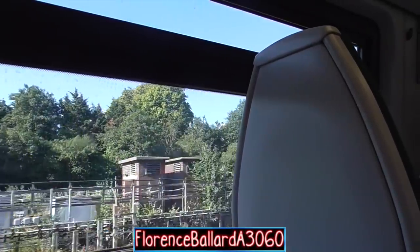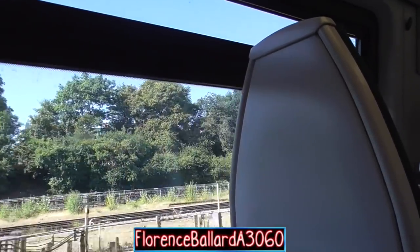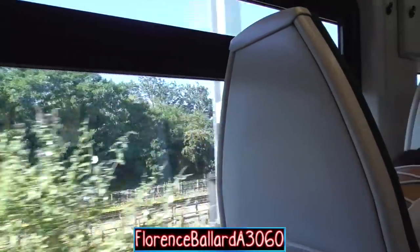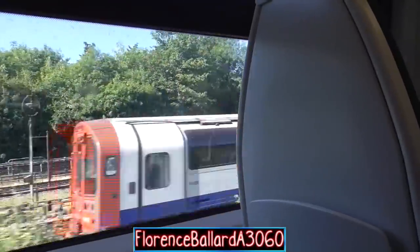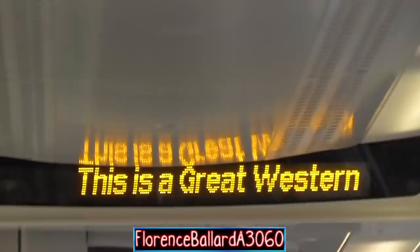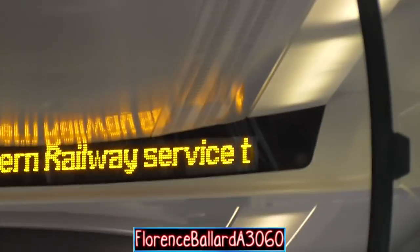I love that buzzing sound. What's it remind me of? It sounds like a 313, doesn't it? Let's hope they get the next Julie Barrett announcement. That's not Julie Barrett, I don't know who it is. This is a Great Western Railway service to London Paddington. The next station is London Paddington. She sounds foreign or something, doesn't she?